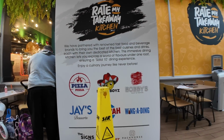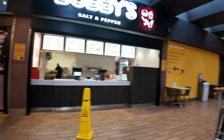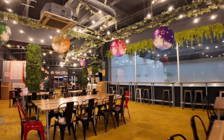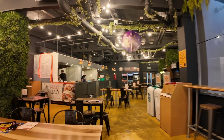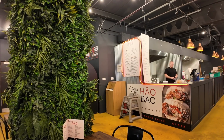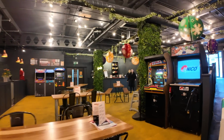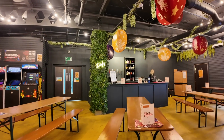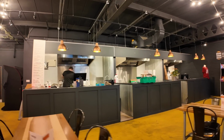Rate My Takeaway Kitchen. It looks like all of these are the different food vendors. Got a rice and noodle cafe. Let's have a look and check out. I think I'm going to go from this side and then walk down to the other and see what they have for sale. So it looks like this place is called Chow, which looks like it's an Asian street food place. Got some seating down here. Looks like a bar area, some more seating, and maybe some places that haven't opened yet over there.